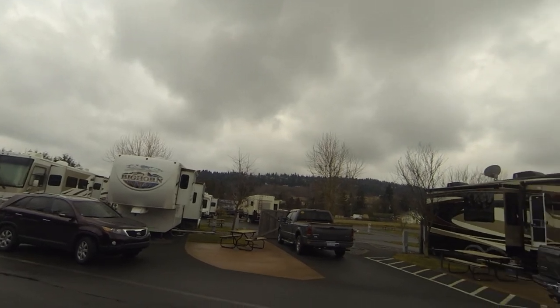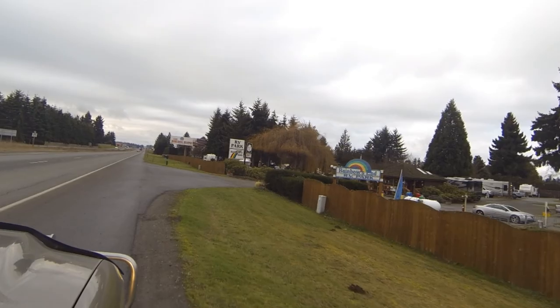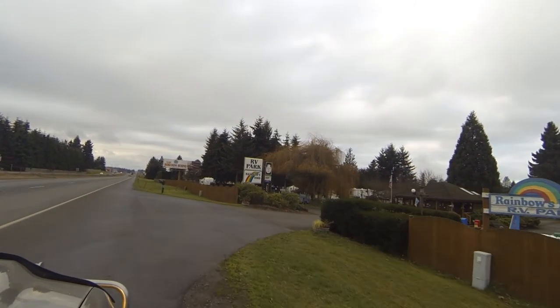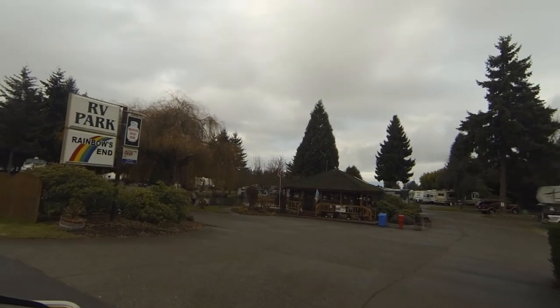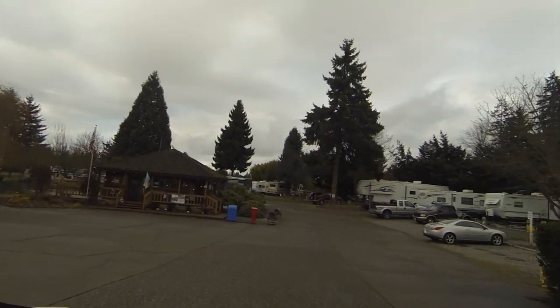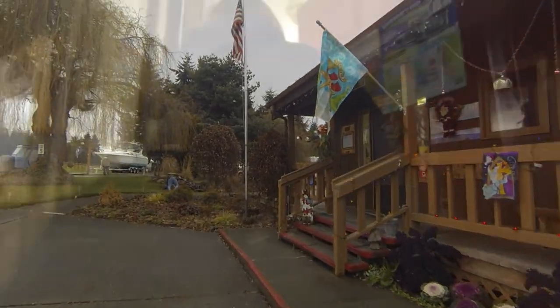Wow. Right now, they haven't got the end rows done yet. And now we're coming up to our next stop, Rainbow RV Park, which is down the road a little bit on the main highway. And our concern with this place is it's pretty close to the highway, so it may be a little noisy for us, but we're going to take a look.